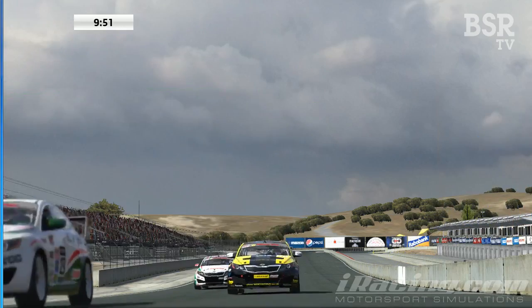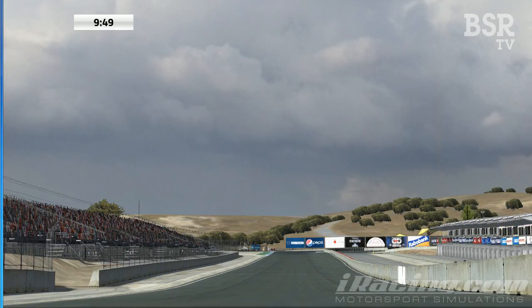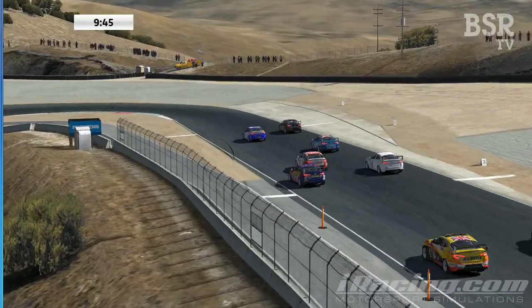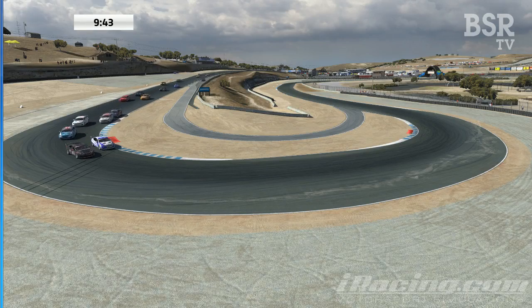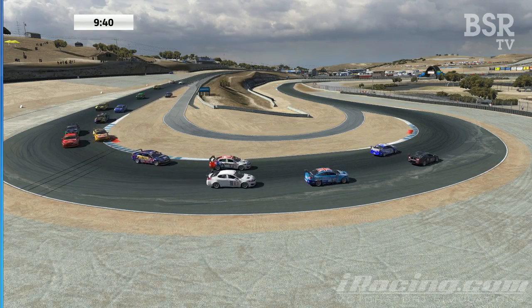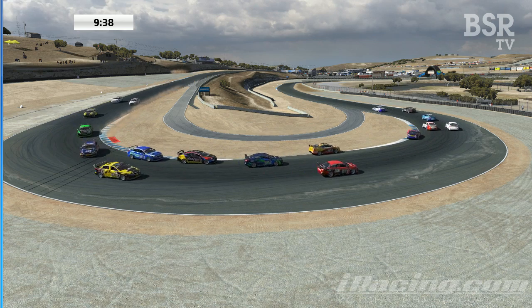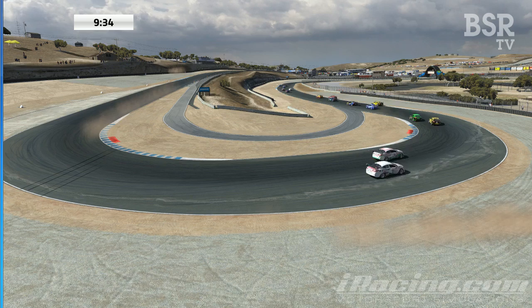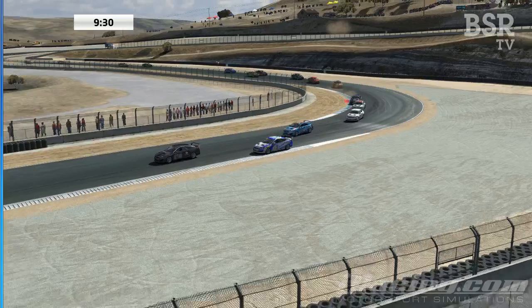A whole gaggle of cars here. Some in their correct liveries, some not, as they make their way down to first corner. This is where things could start to get a bit ugly. Everyone's alright so far. One of the Pertec boys almost getting back into the back of the KX Momentum there. Oh, and one of the Pertecs has gone wide, that's a shame. But everyone else seems to have got through that first corner nicely.